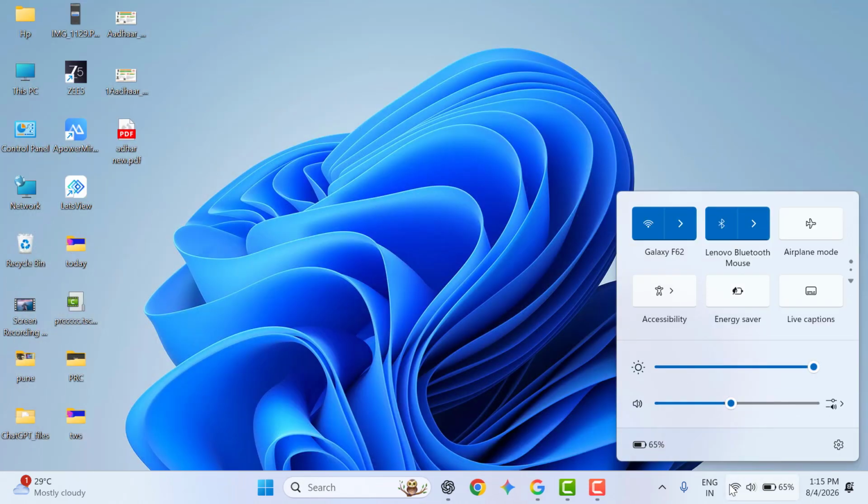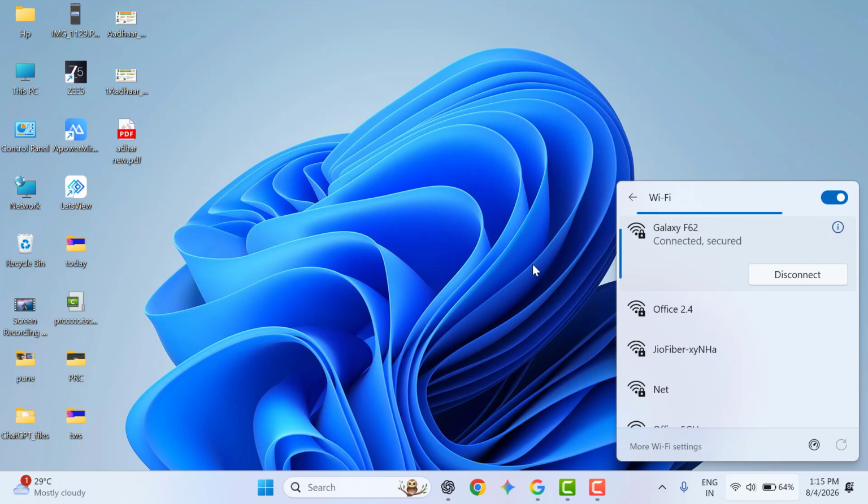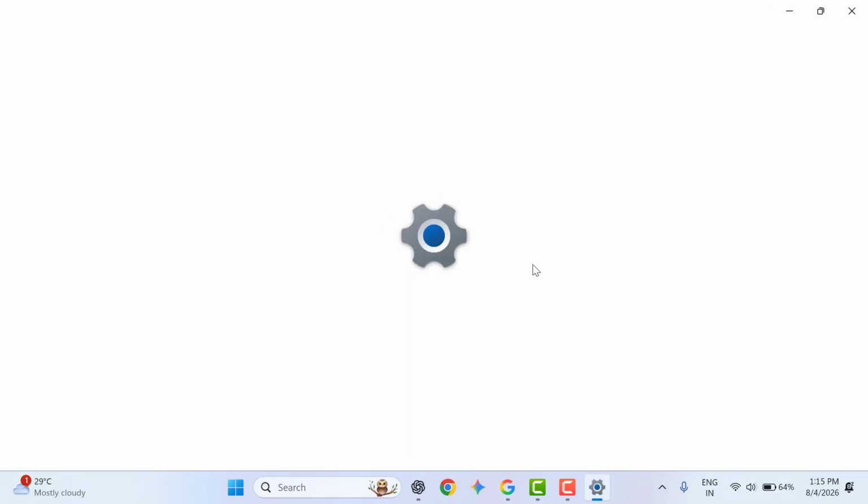Open your Wi-Fi page once again. Now scan it once again. Now if the Wi-Fi name appears, simply select it and connect to it. Still the problem is the same? Now you can try the next method.